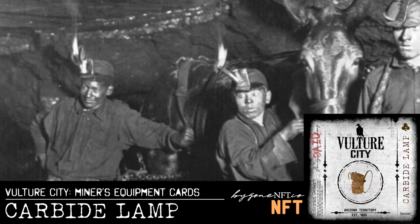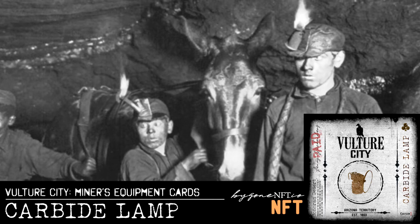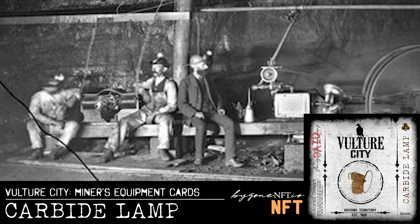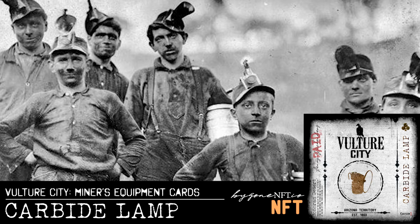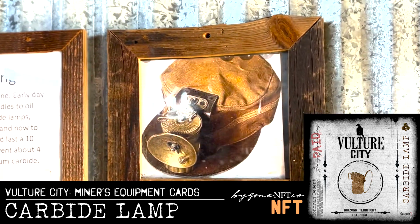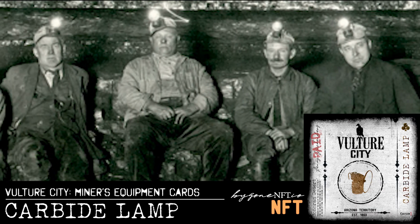The carbide lamp. Early methods for illuminating mine shafts proved to be very dangerous. The oil wick cap lamps, for example, created a thick smoke which irritated miners' eyes and lungs and left them covered in soot. Carbide lamps became a popular alternative in 1894. These lamps provided a brighter flame and a higher quality of light.